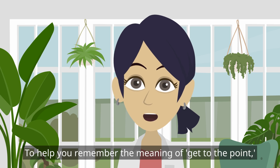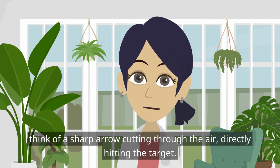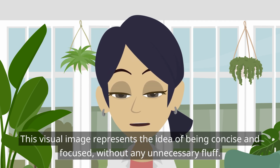To help you remember the meaning of get to the point, think of a sharp arrow cutting through the air, directly hitting the target. This visual image represents the idea of being concise and focused, without any unnecessary fluff.